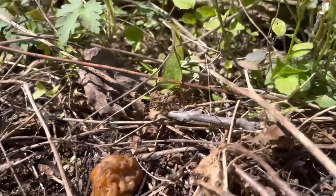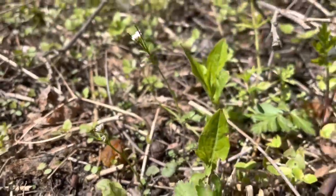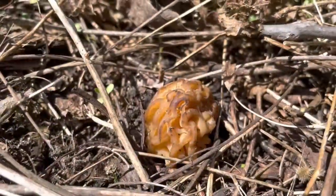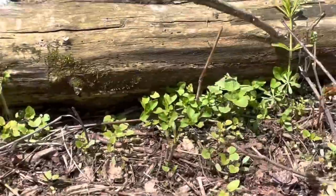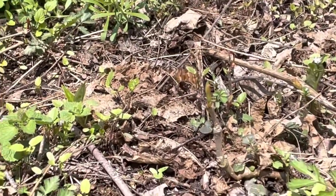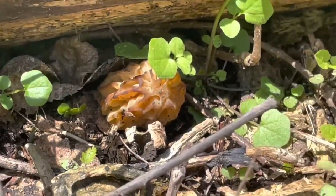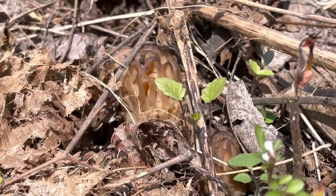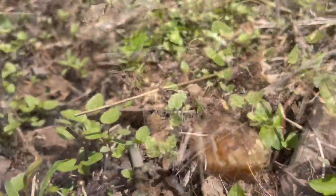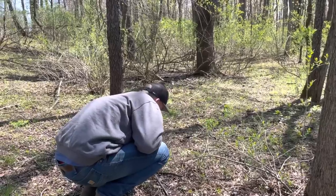These are close. Yeah. They're really young still. You should do a rescue of them. Those ones look somewhat fresh, like they've been hidden from the frost, you know. Yeah. And that one, that looks like a. They're everywhere.